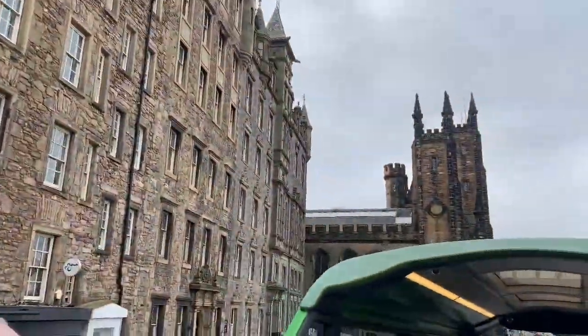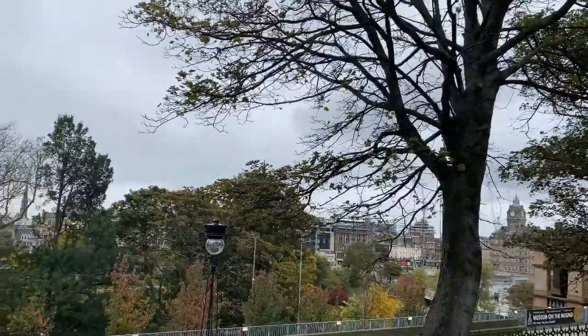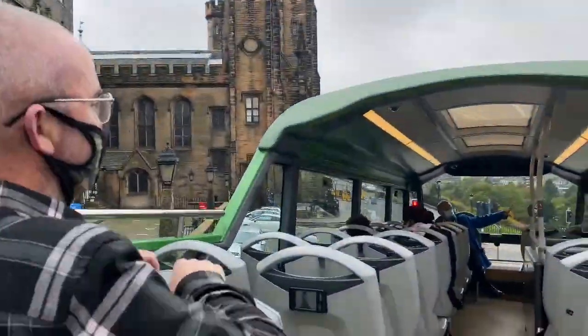And there's that windswept hillside on your right hand side. People would stand here and look across the North Loch onto what was then a windswept hillside to the north, which was basically in the middle of nowhere.